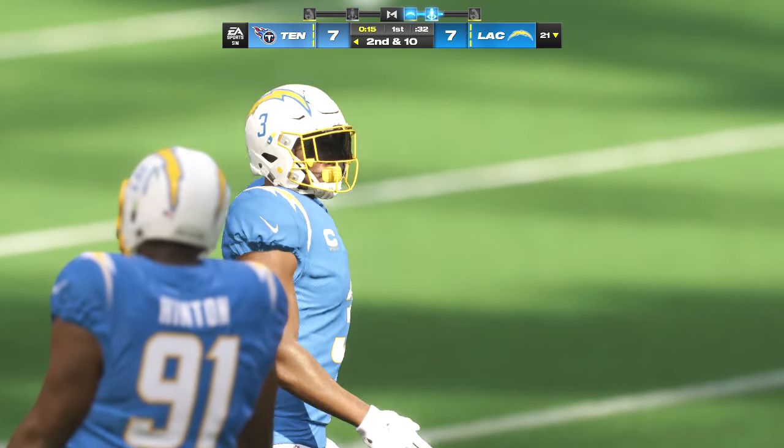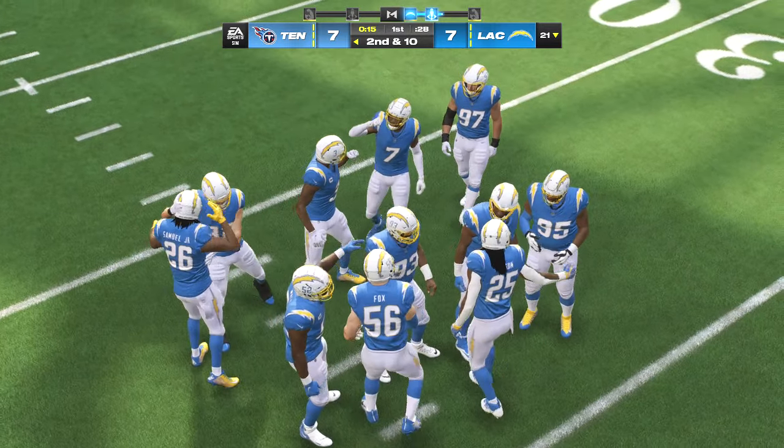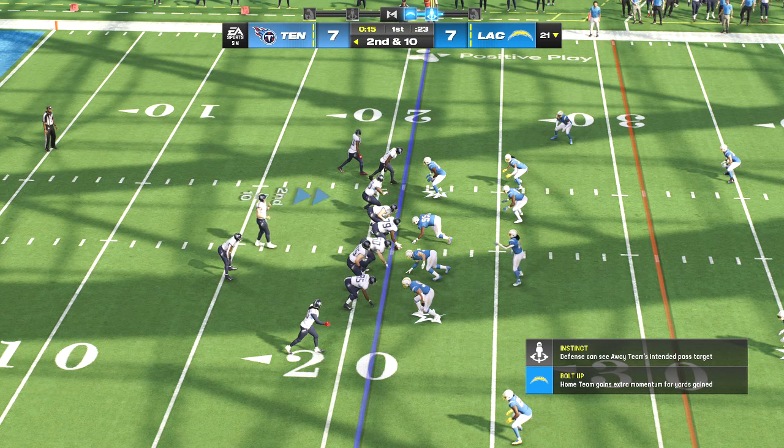I think that's how this defense is going to need to play these tight ends. Again, get right up on them and stay physical. And that paid off on that play, helping force that incompletion. From the 21, it's second and 10.